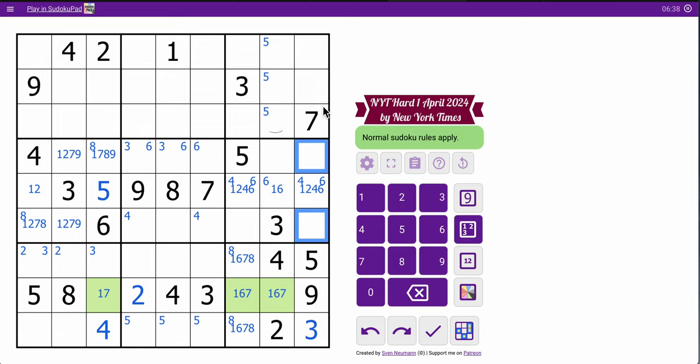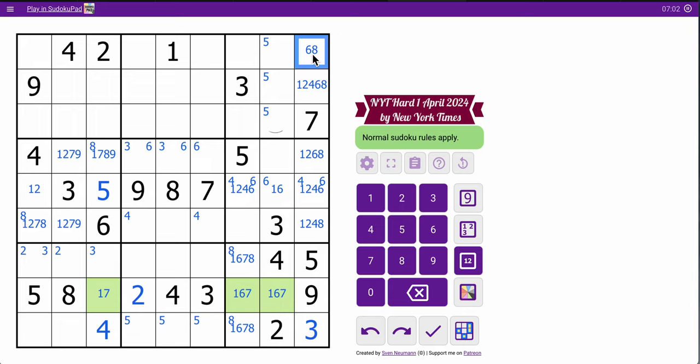Column 9 looks interesting because I have all the odd digits except 1 placed. I think they can be any of the evens if we just look by column and then we clean up the row. That's not 6, that's not 4. That's 1, 2, and 4. See, none of those can be 2, 3, 4, 7. These aren't 3, 5, or 7. See, those aren't 3 or 5.